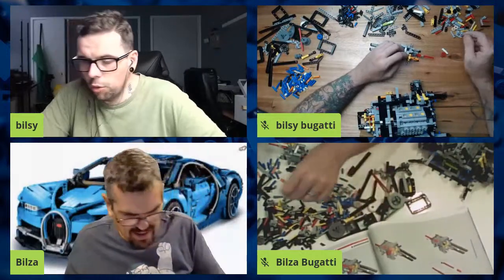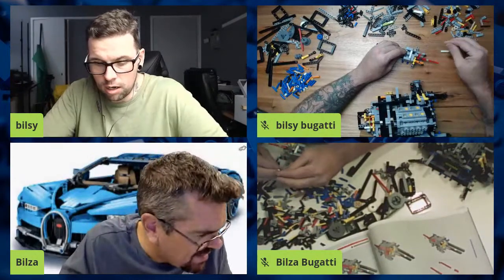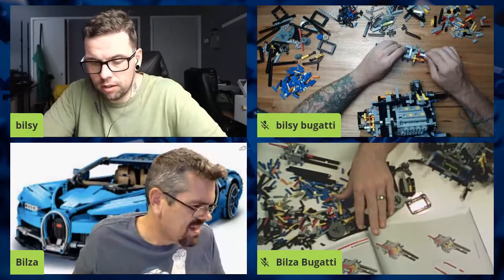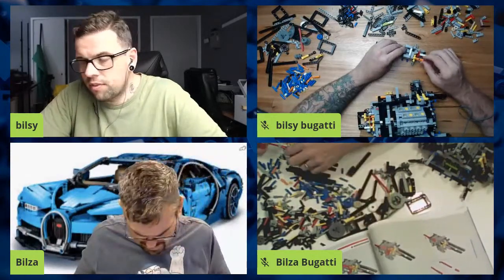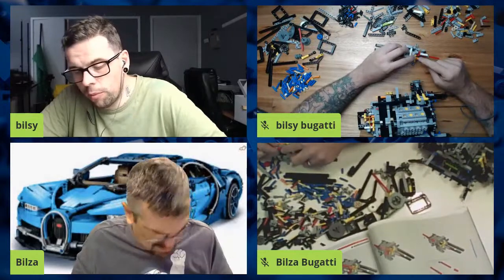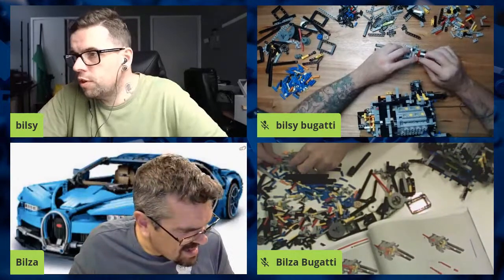Have you done step 218 yet? I'm on it right now. Okay, see that orange bar with the hole in it? See how the Technic hole's facing in line with one of them yellow things? Do you think we need to line it? I'm going to do it anyway. Do you know what I mean?